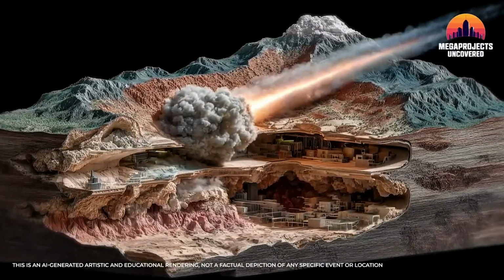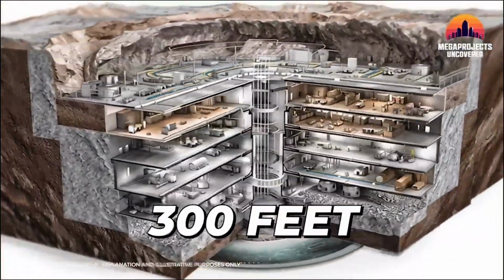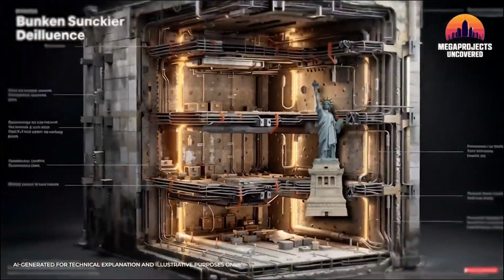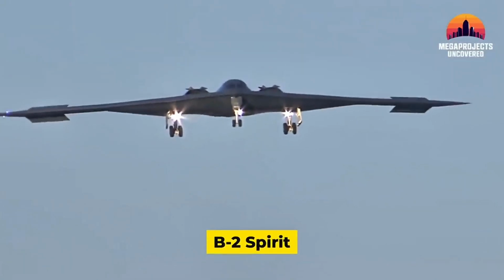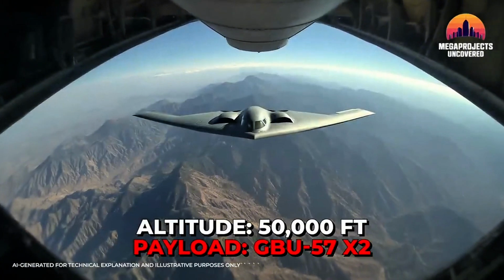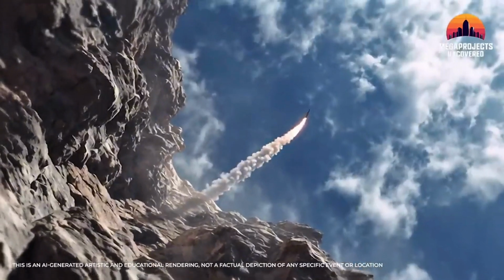The MOP, the pinnacle of U.S. bunker-busting technology, versus Fordow, Iran's most advanced nuclear defense engineering feat. But the critical question remains, can even the most advanced weapon reach something buried this deep? The B-2 Spirit stealth bomber, the only aircraft capable of deploying the 30,000-pound GBU-57, flies high above.